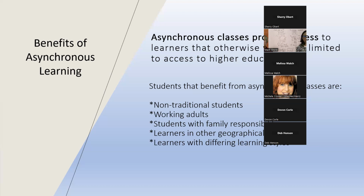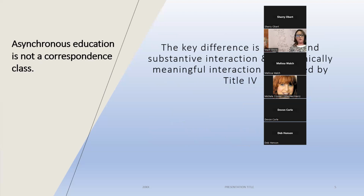Okay. You had talked about an autistic student that you had that benefited. Oh yeah, that was on this last slide. Yeah, right here. Sorry, another benefit. We'll go back to the other one. There you go.